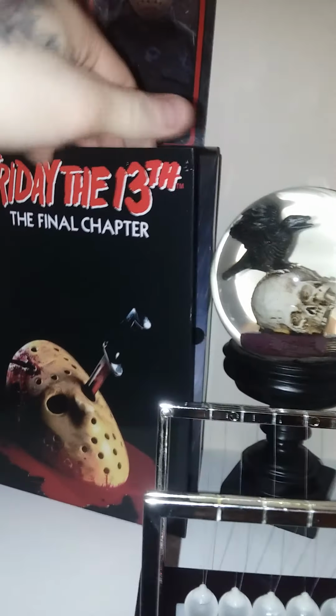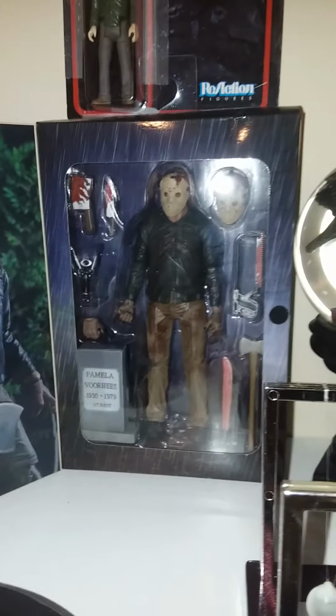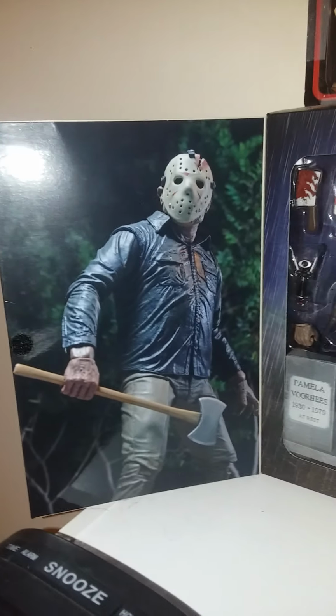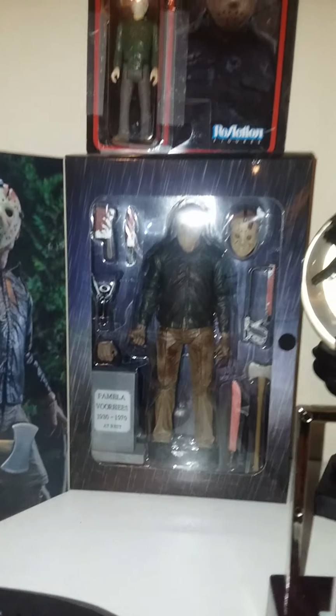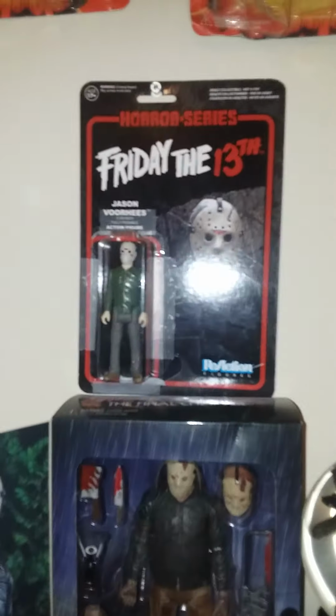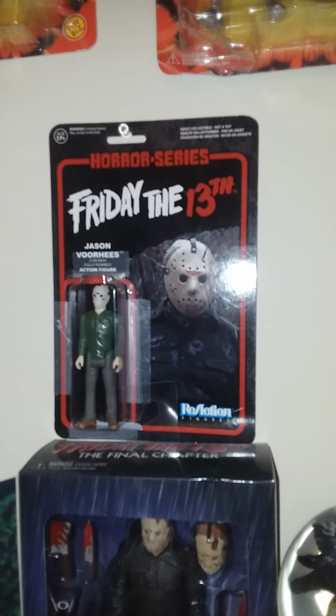Always been a big fan of Friday the 13th movies. Jason Voorhees, in my opinion, the greatest horror movie villain of all time. My favorite of all time. Some artwork from the inside of the box. I would love to get the NECA replica Jason Voorhees mask, but they do not go very cheap. So that will eventually, one day, be added to my collection.